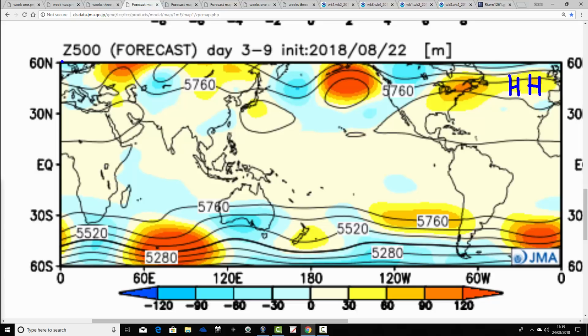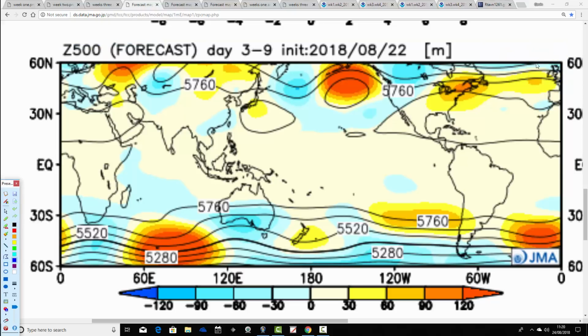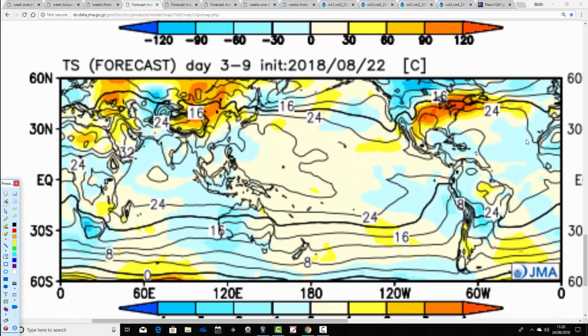The North Pole is up here. It's off the chart, but we've already had a look at that view, so we know there is a lot of low pressure up to the north. The jet stream is coming through the country like that. So it looks more unsettled and more changeable than we've had for quite a long time in the week ahead.